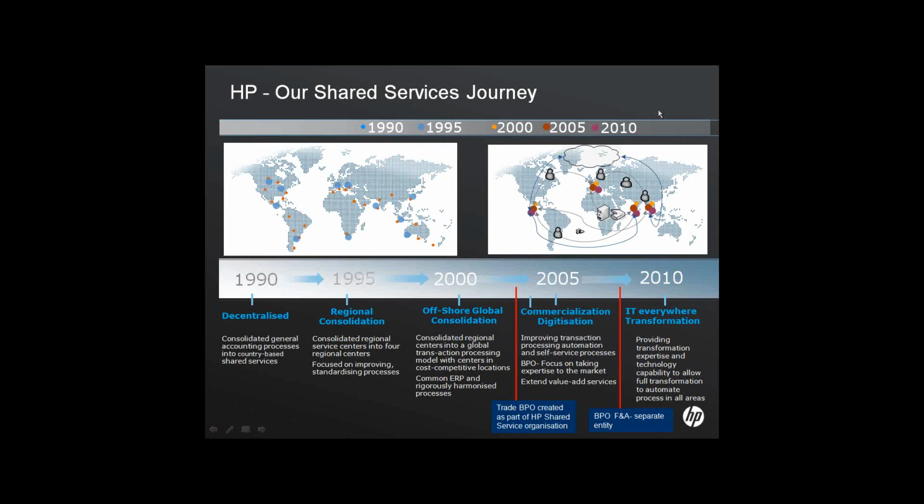Then going on to 2005 and 2010, the key focus, once we had leveraged our labor arbitrage opportunities, was to introduce technology more into our overall shared services organization. That started first with digitalization, so automation of individual processes, and then towards 2010 there has been a key focus on trying to automate end-to-end processes, both internally within our HP organization as well as for our BPO clients, to really transform their processes and increase the level of end-to-end automation.